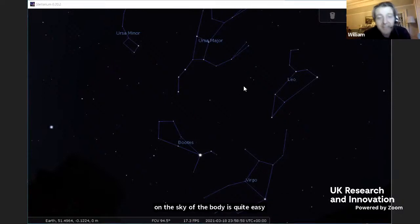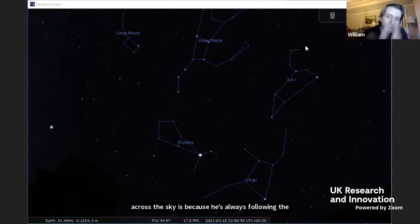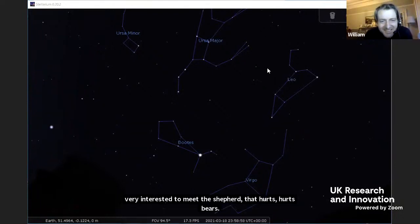The idea is he's the herdsman and he's herding the bears across the skies, because he's always following the plow and the big bear, Ursa Major. So he links with those bears if you go into the mythology of it all, which is a whole other world which I'm even less versed in. Interested to meet the shepherd that herds bears. Brave shepherd. Yeah, it's true, actually, you're right.